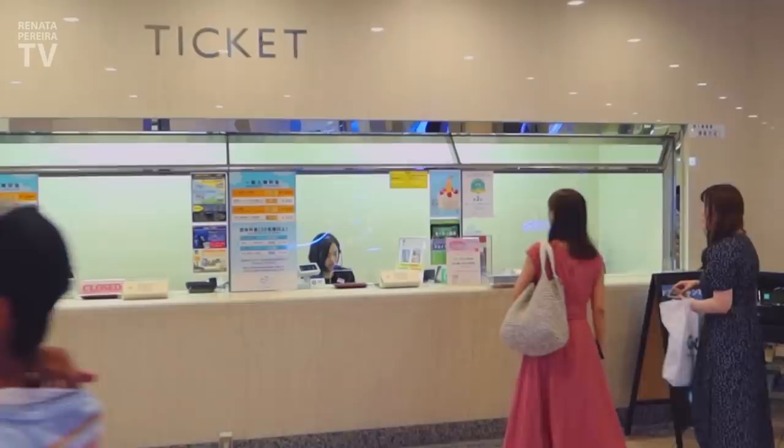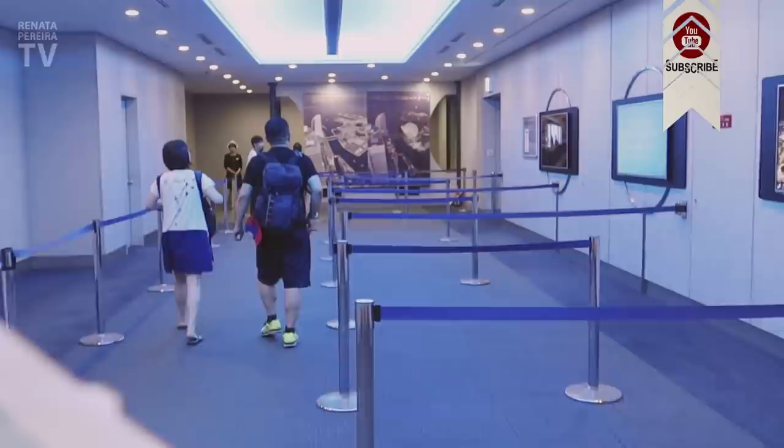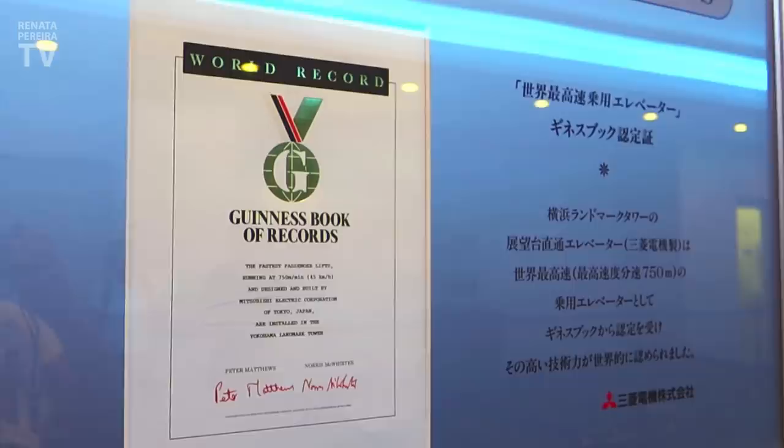You can buy the ticket in the ticket office or the machines. Arigatou gozaimasu. It's here in the Guinness Book. Fastest passenger lift, 45 kilometers an hour. This was when they were built.